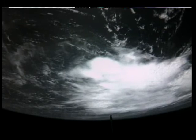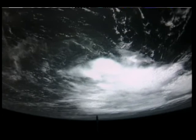Discovery, Houston, that's an excellent view. It gives us a real perspective on what this storm looks like on a planetary scale.